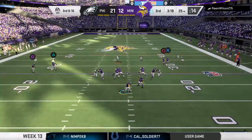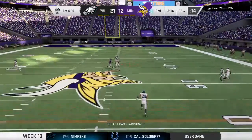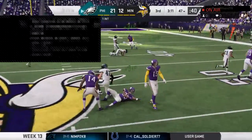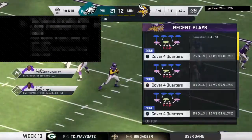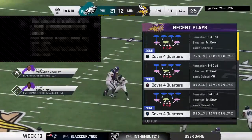From the gun, Justice going deep for Dick. Picked off by Nate Gary. And the return stops just a few yards shy of midfield. They'll spot the ball at the 47-yard line.